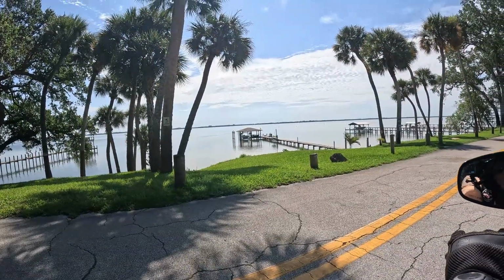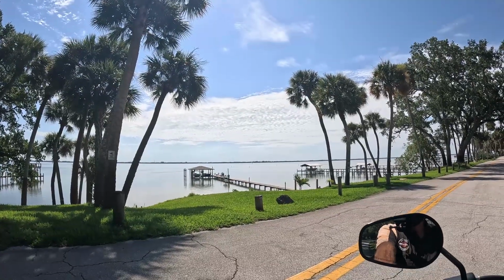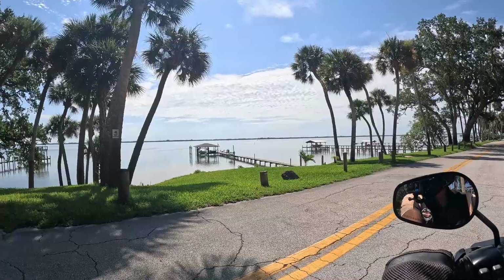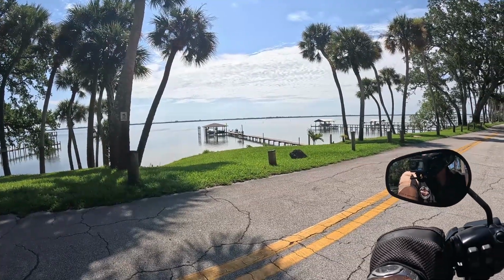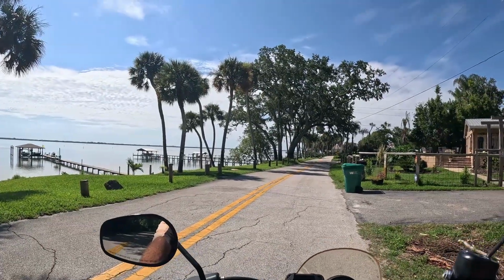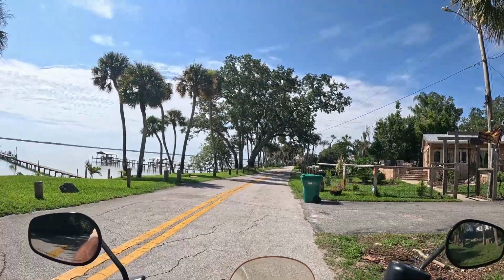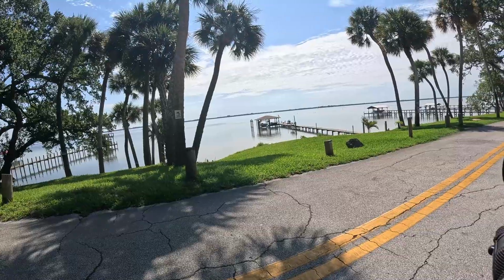And there's our Indian River. Beautiful palm trees. Sky is nice. Today is July the 7th, 2026. The temperature is 85 degrees, but feels like 110 heat index. So it's a little warm out here. There's absolutely no breeze blowing that I can see in the trees. But we're going to enjoy this ride anyway.